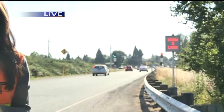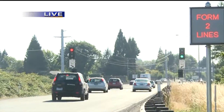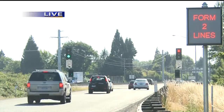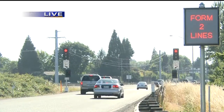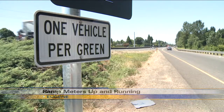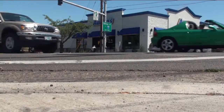It's just one of the 4 locations around town you'll see these new meters. And as you can see, traffic is as busy as it normally is during this time of day. But the Oregon Department of Transportation says they hope these recent additions will alleviate some of that congestion we're so used to seeing. The lights are set up at 4 different locations: Coburg and Green Acres Road going onto Beltline westbound, and River Road and River Avenue going onto Beltline eastbound.